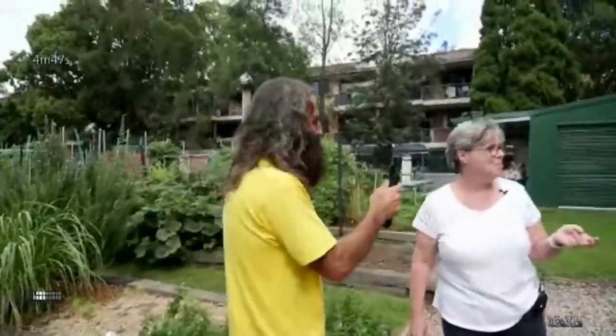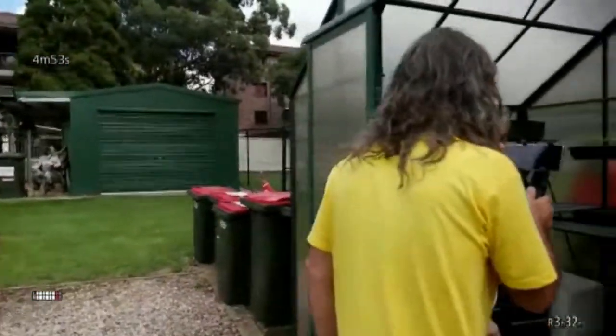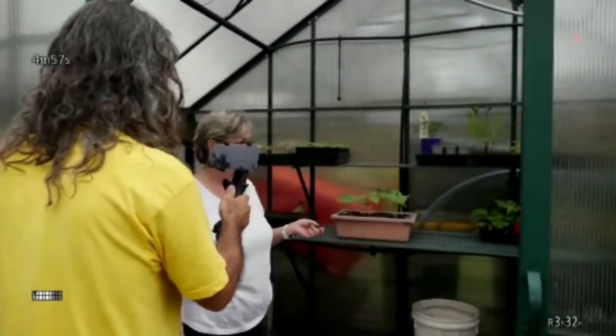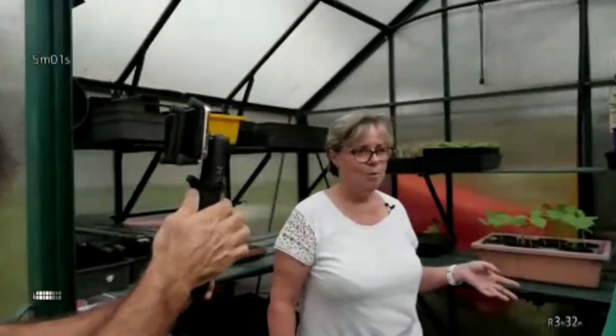It's a good size, and we found links with Turramurra Community Garden, because they found out that we bought one of their greenhouses, and they wanted to come and have a look at ours. So we've developed this lovely relationship with Turramurra Community Garden. Isn't that great? We go across and see them, and they come out to our open day.